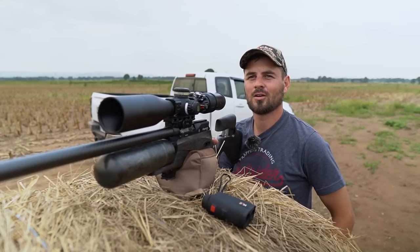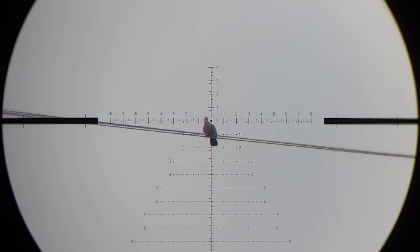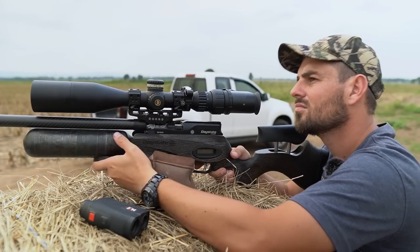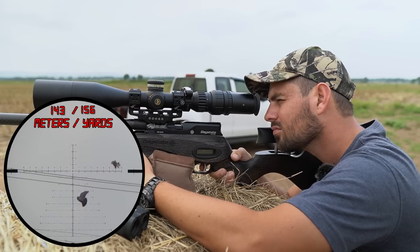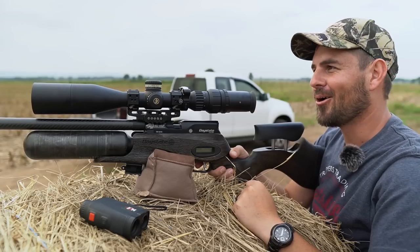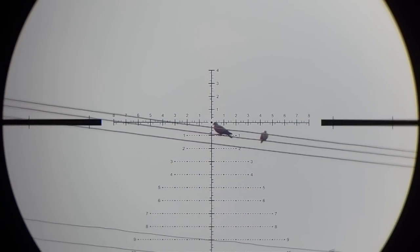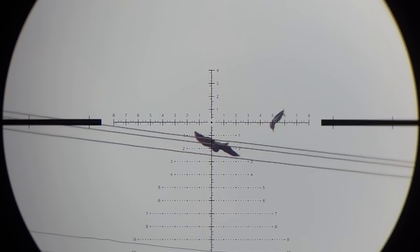Oh, beauty, 118. That was flipping solid. Meters, rock pigeon in the bloody head, man. If that's not satisfying, then I honestly have no idea. That was honestly one of my favorite shots so far with this gun, and most probably the furthest shot that I've taken with this gun so far.